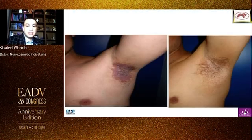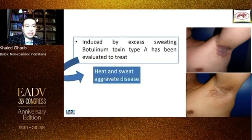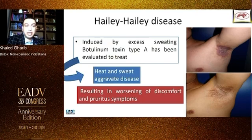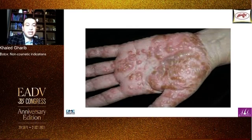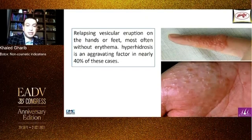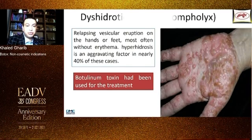Sweating-related disorders: this condition in the flexures, with erythema and sweating which increases by sweating, can be treated by botulinum toxin. In this disease, heat and sweat aggravate the disease and result in worsening of the discomfort and pruritus symptoms. We talk about Hailey-Hailey or familial benign pemphigus. The second is erythematous fissures, usually confined to the hands or the feet, with or without erythema, maybe hyperhidrosis in 40% of the patients. This example on the hand can be treated by botulinum toxin.